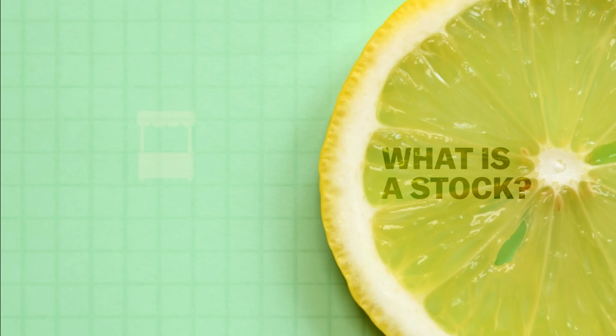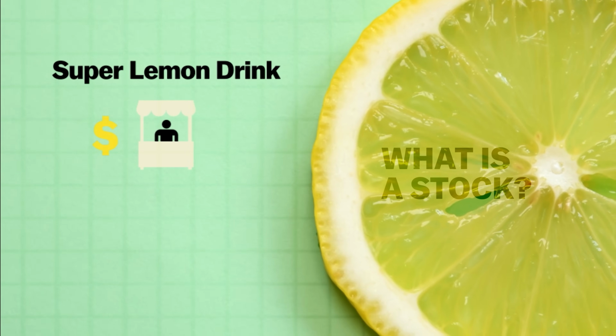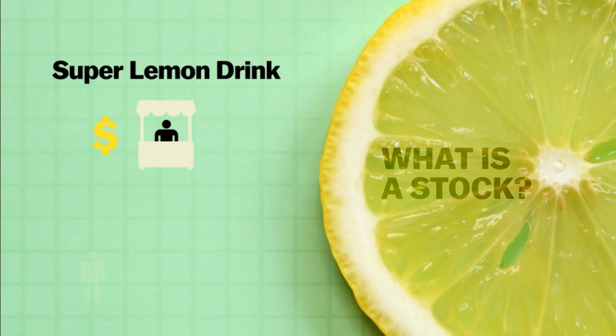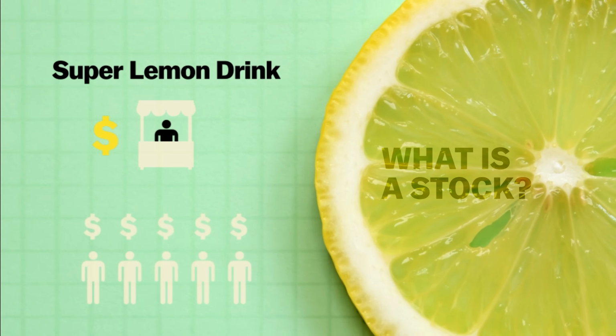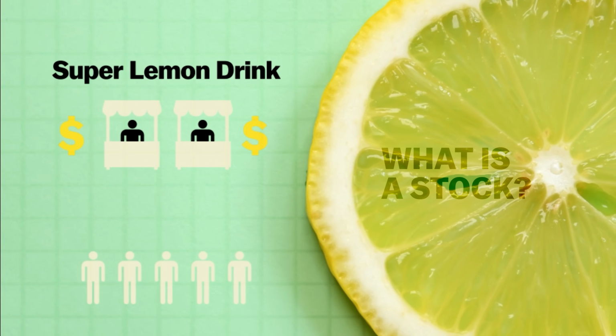So let's say you own a lemonade stand in your neighborhood called Super Lemon Drink. It's doing really well because your secret recipe is limes instead of lemons. You're confident that you can grow your Super Lemon Drink business, but you just need more money to expand. So you go out and ask all your friends for money. They give you what you need and you use it to build a second lemonade stand and hire someone to watch over it. But your friends are fake.